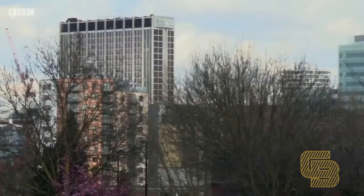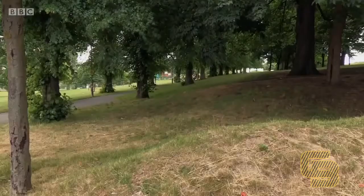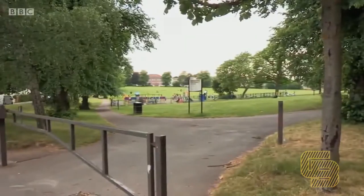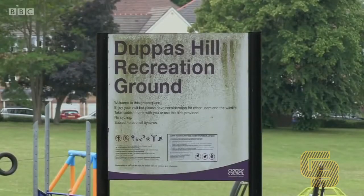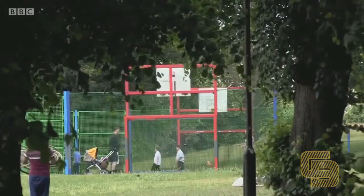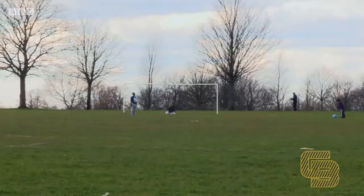I'm in Croydon in southeast London, near to the popular park, Dappers Hill. 700 years ago, it held jousting competitions, but thankfully today, it hosts slightly more sedate sports, like basketball and football.